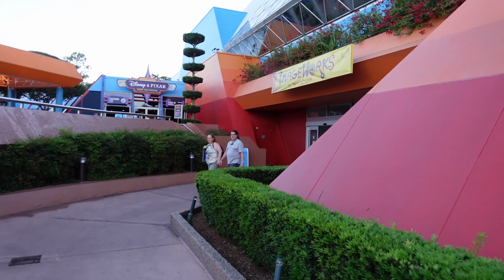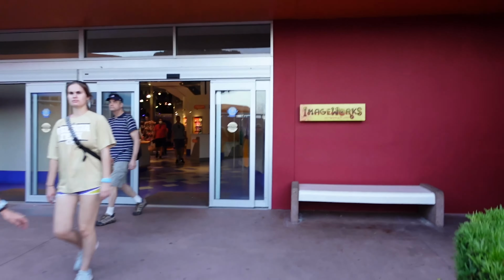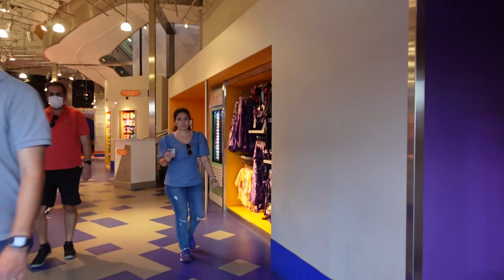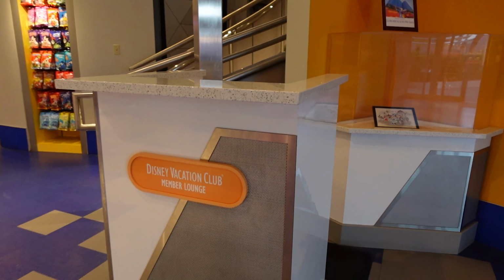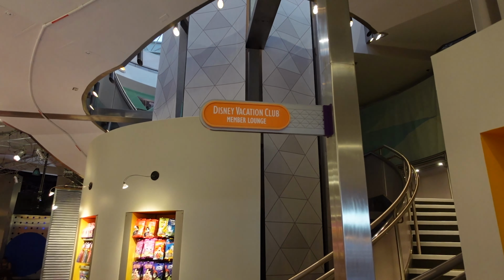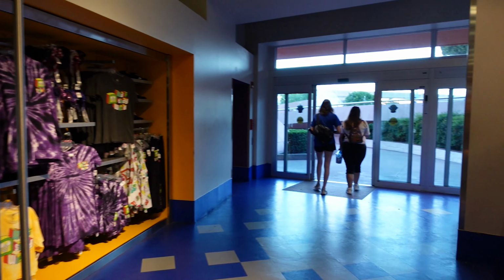Also, if you are a DVC member, if you come in here where it says ImageWorks, which is the exit for Figment, you'll actually come upon the DVC member lounge. Now you need to have your member ID and the card ready on your digital wallet and a photo ID with your name on it. You'll come right up to this podium here and ask to be checked into the lounge. The lounge runs from, I believe, 10 to 6 every day. Don't quote me on that, but it is a great benefit, especially when it's hot outside.